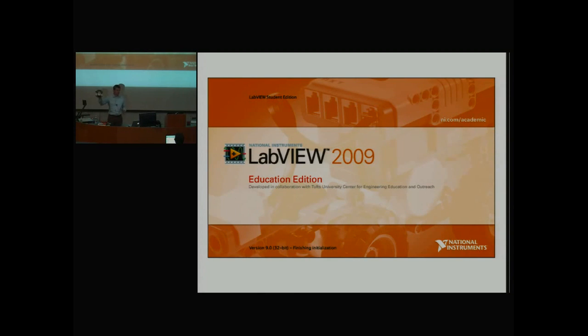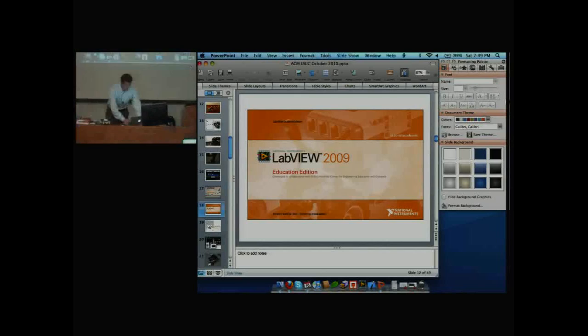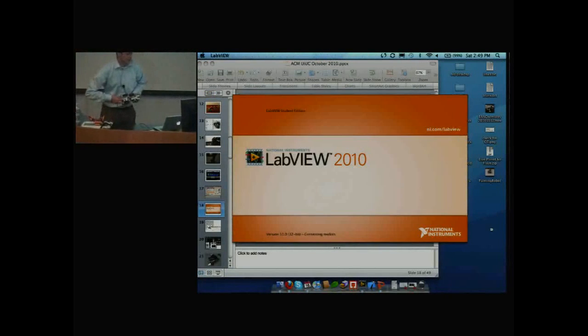I have one of the robots right here. And what I was going to do is just show real brief how I envision kids getting up and running with the graphical programming of LabVIEW. So let's see if I can do it in real time.